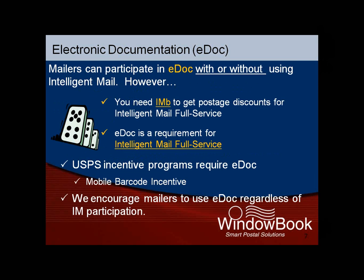Now, I think there's a couple of myths out there right now, or maybe not myths, but certainly some misinformation. And one is not addressed on this slide. One is the fact that eDoc is not new. A lot of people think eDoc was created and came about as a result of the Postal Service implementing intelligent mail services within the last few years. But nothing could be further from accurate.